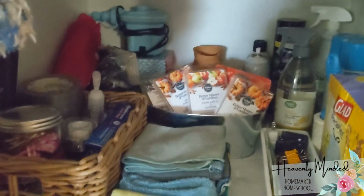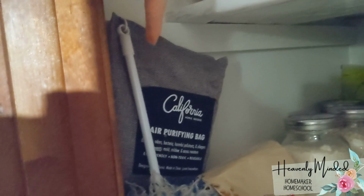Down here is like a multi-purpose shelf. Oh, I also put a little hook up there, so my charcoal bag's hanging on it, my duster's hanging on it, and a Command hook down here for that.